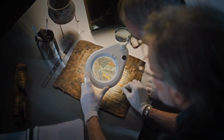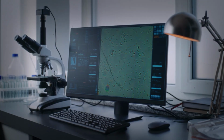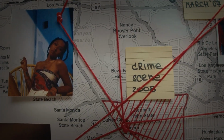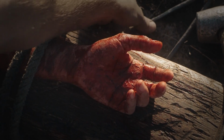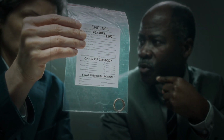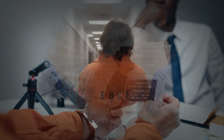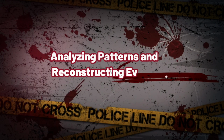The collection process is not only about gathering what is visible, but also about uncovering hidden clues. Detectives use advanced tools like luminol to detect blood that isn't visible to the naked eye or forensic vacuums to capture microscopic particles. For example, in the infamous O.J. Simpson case, the discovery of a bloody glove and other physical evidence became central to the investigation. However, mishandling evidence can lead to legal challenges, as was also seen in that trial. Detectives must therefore follow strict protocols to ensure that every piece of evidence is preserved in its original state, ready to play its role in solving the crime and securing justice. Analyzing patterns, and reconstructing events.